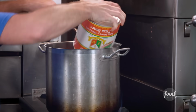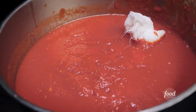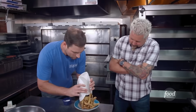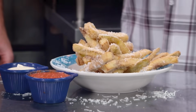Saporito tomatoes, super dolce, water. Now we're putting our sachet with fresh parsley and bay leaves. Salt and pepper. How long is this gonna cook down? 3 to 4 hours. All right, let's see it. Sea salt here. Grated Romano, marinara, and garlic aioli on the side. You gonna give me a ta-da or anything? Ta-da!